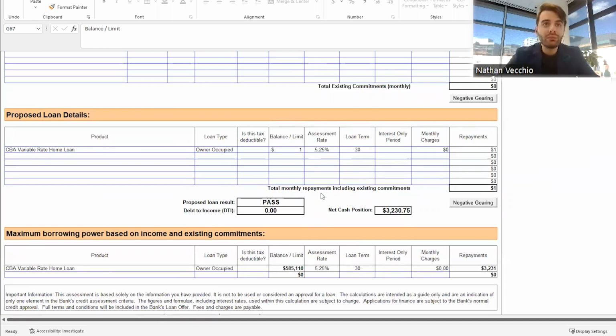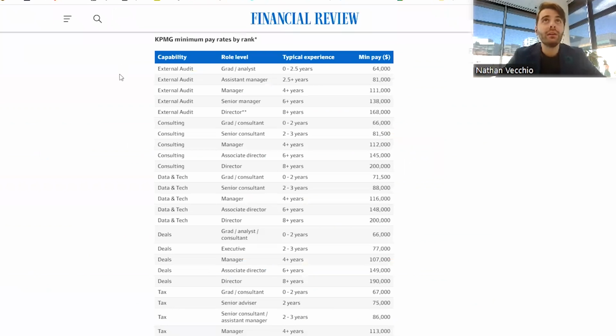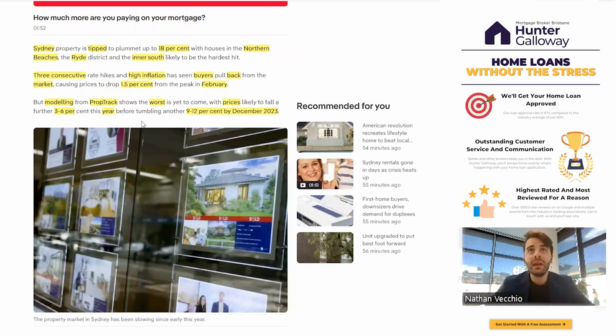At the moment, with all these interest rate hikes we've seen, the variable rates you can get in the market are higher than that. The variable rate you can get is 3.24%. What that means is, add 3%, and the assessment rate actually goes up to 6.24%. That reduces your previous borrowing power from $585,000 to $525,000. So we can see every time there's a rate hike, borrowing power for buyers goes down, which means that property they previously wanted to buy and had enough deposit for now needs to be reassessed and their budget reduced as well. So it definitely doesn't surprise me that we're going to see values going down with interest rates increasing.